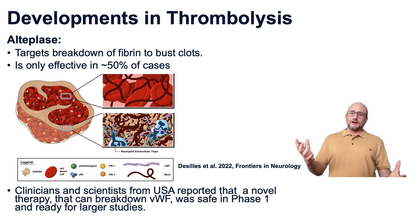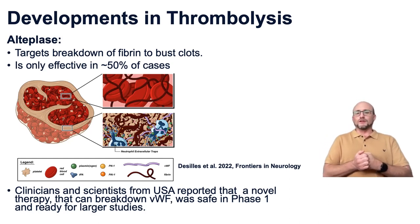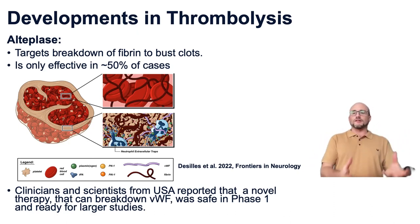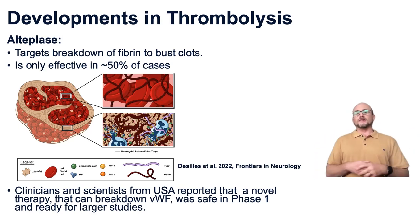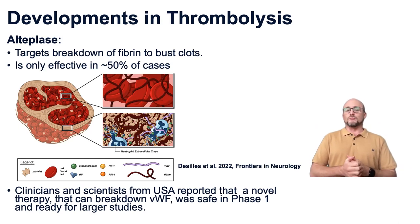And so clinicians and scientists from the USA reported that there's this novel therapy that can break down von Willebrand factor that had been shown in vitro, so in clots in a dish, to increase the effectiveness of alteplase when you combine it to break down clots, and that this was safe in phase one studies and is also now ready to progress to clinical studies and potentially enhance the effectiveness of alteplase in opening up the vessel and busting clots in more patients.